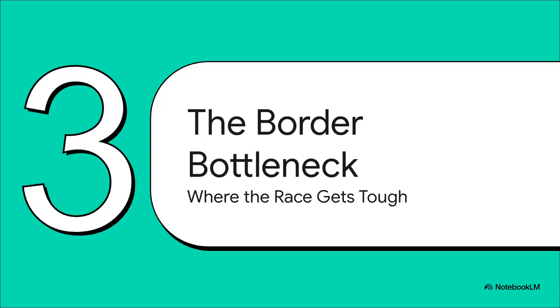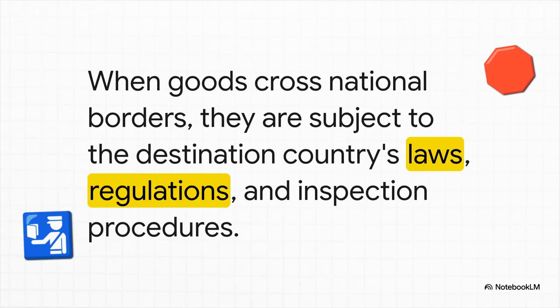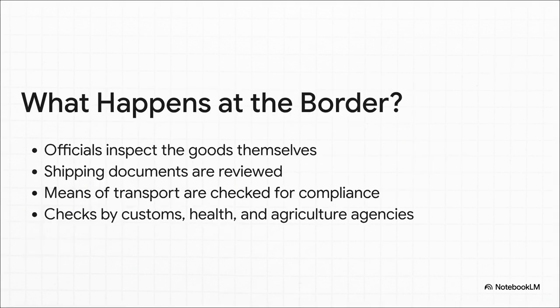But, every relay race has that one tough spot, right? A hurdle that can slow everything to a crawl. In global logistics, that hurdle is the border. This is where the race gets really tough. You see, the moment our t-shirt arrives in Canadian territory, it's not just a piece of clothing anymore. Bam! It's an import. And it's suddenly subject to all of Canada's laws, its regulations, its inspection procedures. And believe me, this isn't like a simple passport stamp. It's an intense period of scrutiny. So, what does that scrutiny actually look like? Well, officials might physically inspect the goods, open up the boxes.